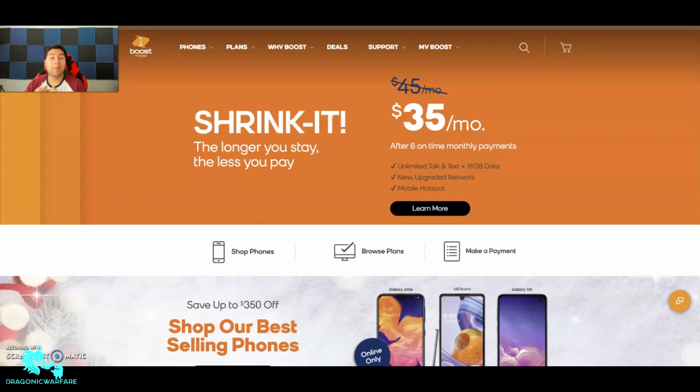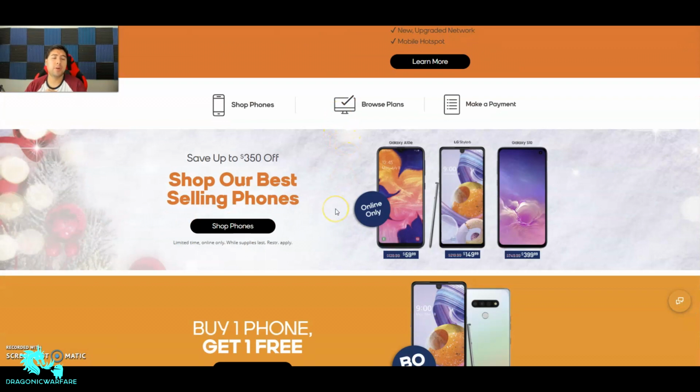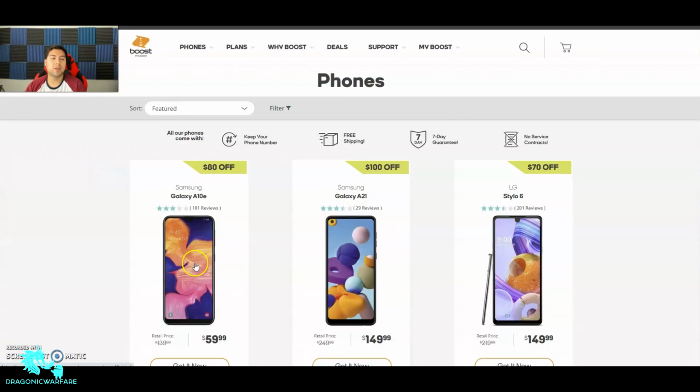So apart from that, let's go ahead and start talking about some good news. Here we go. So it says save up to $350 on popular phones. So wow, guys. So deeply discounted phones. So let's go ahead and click shop phones.